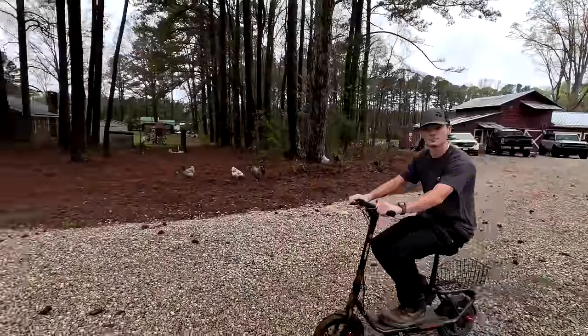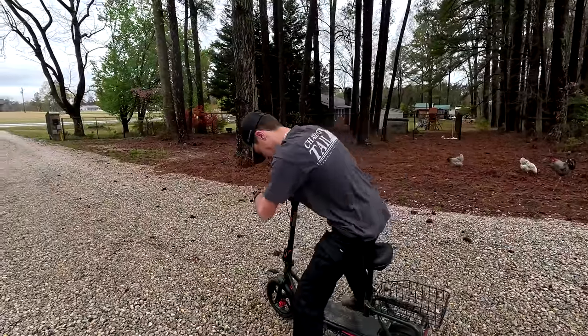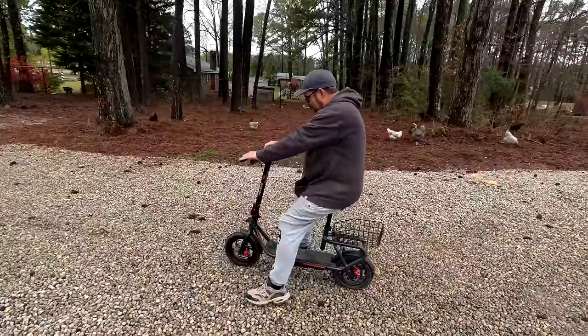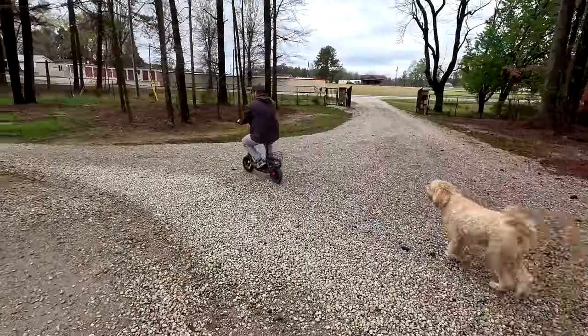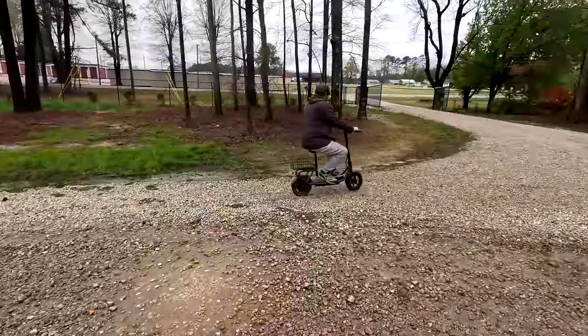What do you weigh, like a buck 30? Yeah. All right, let's see what happens when I get on it. I'll be the upper end of the scale. Oh, so it's got front and back brakes. It does. Okay. Brakes aren't bad either. All right, let's go to the road.